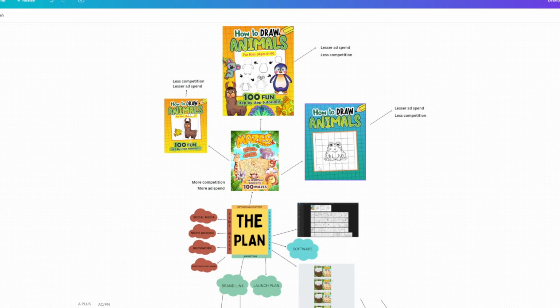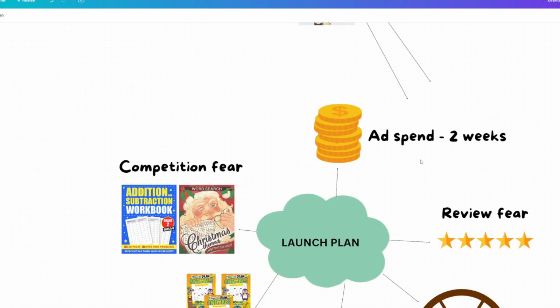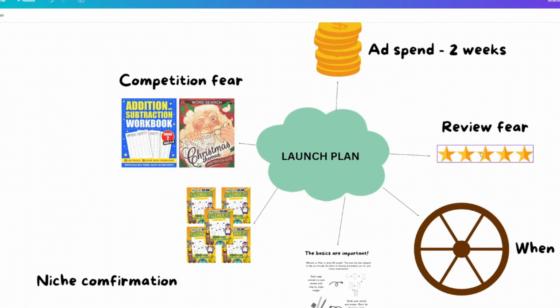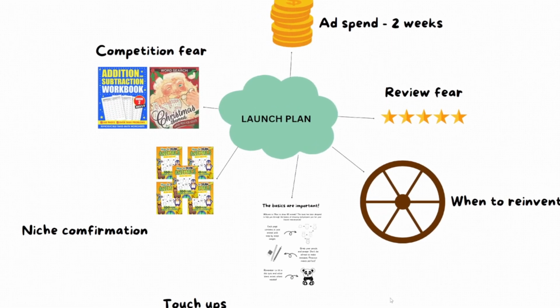So what I've done, if we scroll down to another glorious mess here, is to focus on the launch plan. Okay, so these are the factors that I think you need to spend most of your energy on when it comes to launching your books, basically, and getting as many sales as possible during the first couple of weeks of your book going live. So one of the main things that you want to focus on when it comes to having a big launch is making sure, of course, that you are picking the correct niche. So by correct niche, I mean niches that have got traffic, proven traffic going to them.